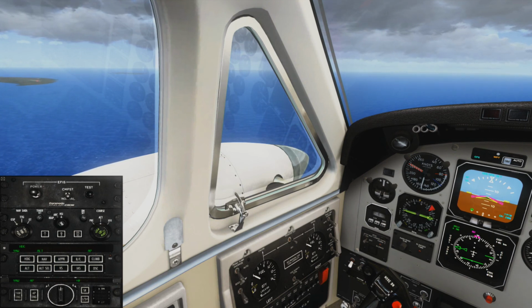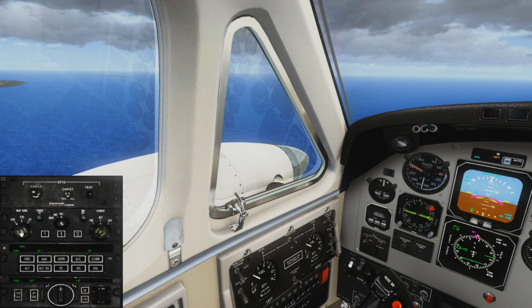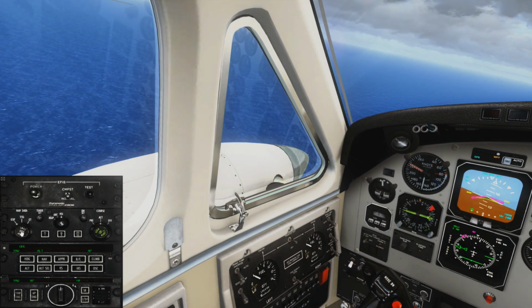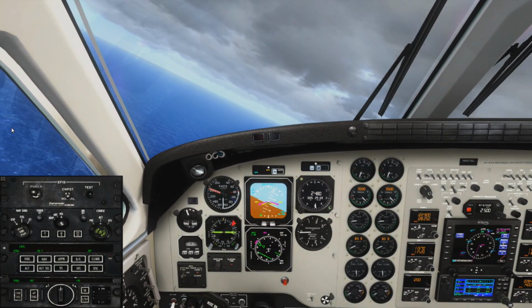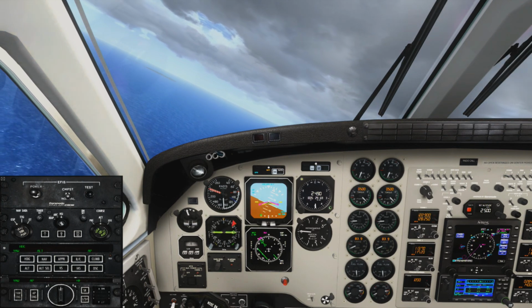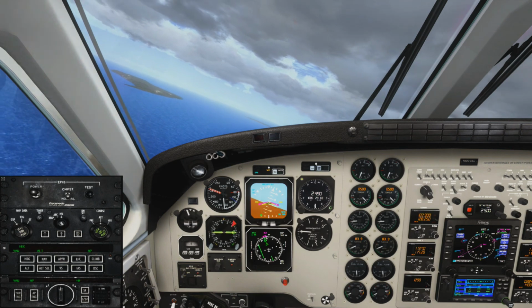Getting pretty close here. They're flashing. I can't remember what the flashing means though, but it did talk about that. This is pretty much how AirNav described it. 352. I hope I didn't let it get out too far. Now a little far. Getting a little high now.